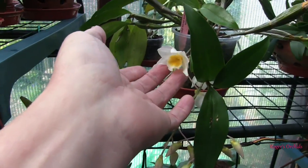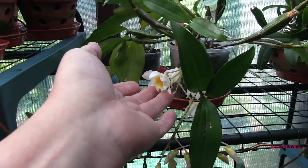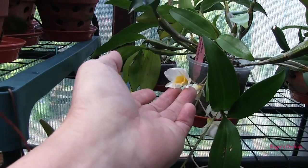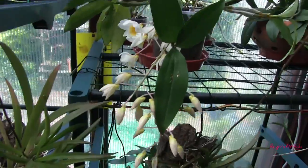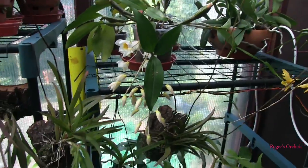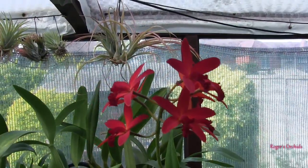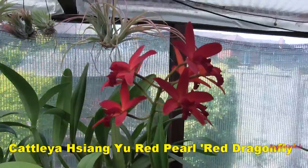A lot of people might think that a cross is a cross, but which way round they are can make a lot of difference, both to colour and size of blooms. So that's that one, just opening up. Plenty more buds to come. Right, up in the gods, the Cattleya types, the bright red one with the 8-foot long name, Hsiang Yu Red Pearl Red Butterfly.